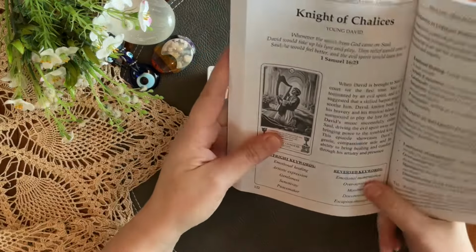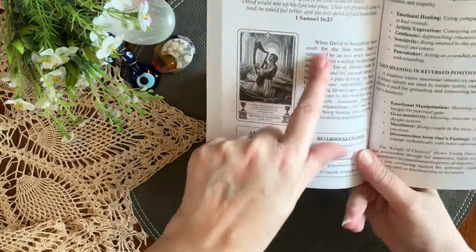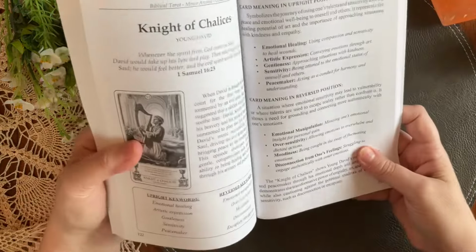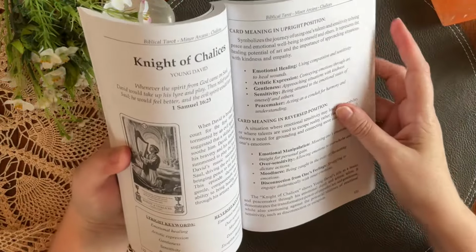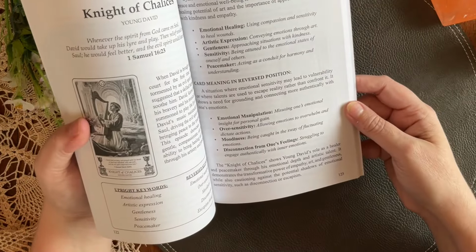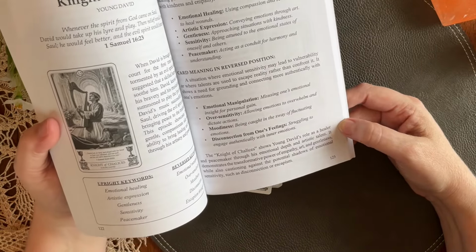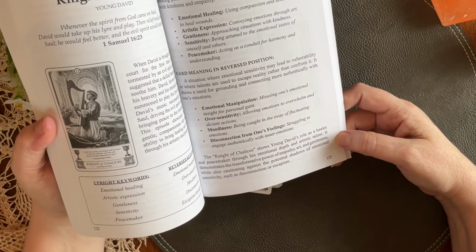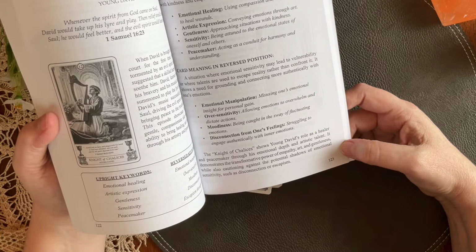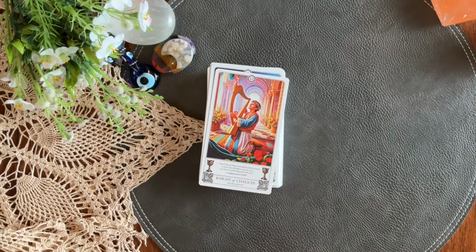So it says the same thing that's on the card. It's young David, and then on and on. Then it talks about the story a little bit, then gives you upright keywords, reversed keywords, and then some additional information for upright and reversed positions over here. And then it says the Knight of Chalices shows young David's role as a healer and peacemaker through his emotional depth and artistic talent. It demonstrates the transformative power of empathy, art, and gentleness, while also cautioning against the potential shadows of emotional sensitivity, such as disconnection or escapism.